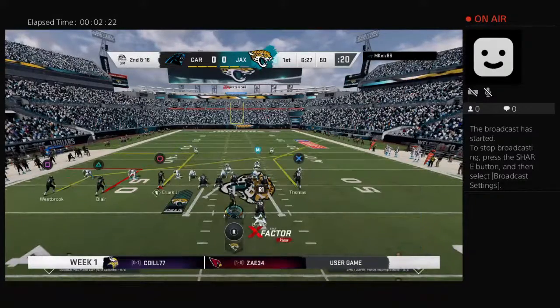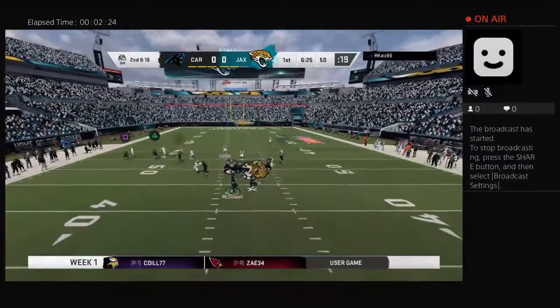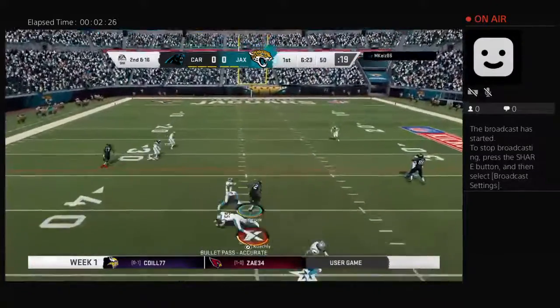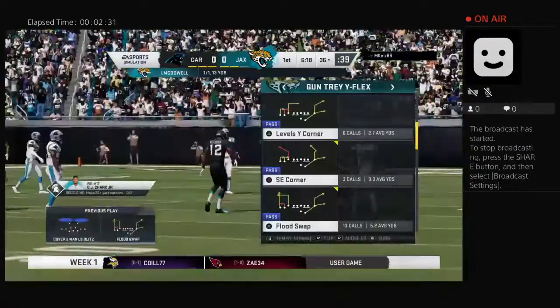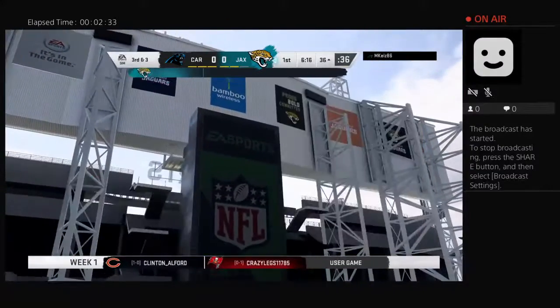Hey, Mike 52, Mike 52. I'm coming out. From the midfield stripe, they'll look to throw. That one complete to D.D. Westbrook. And here he'll be brought down a little shy of the 35 at the 36.